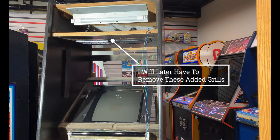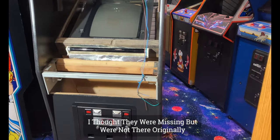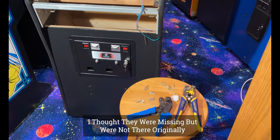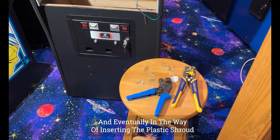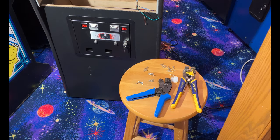I've pulled some wires through. They go all the way down to the power board, and I've just got them hanging here so I can put an ending on it, a connection on it. So I've got my tools for that. I've got my wire strippers and my crimpers, and we're gonna make a connector.